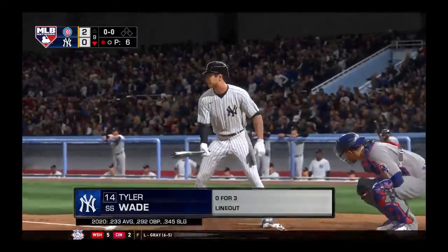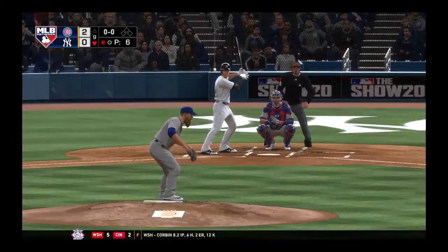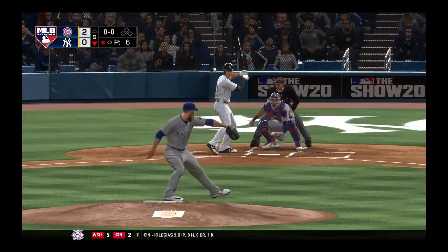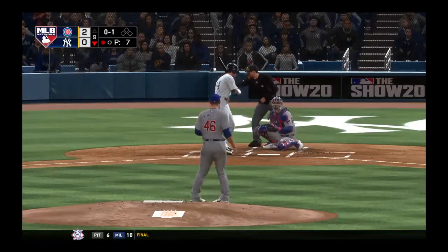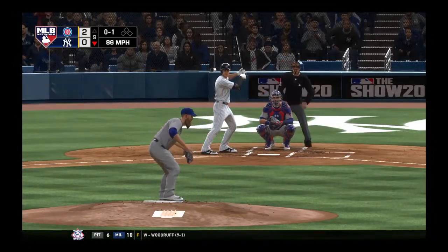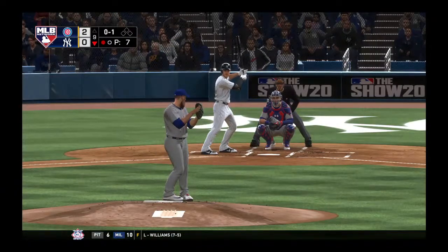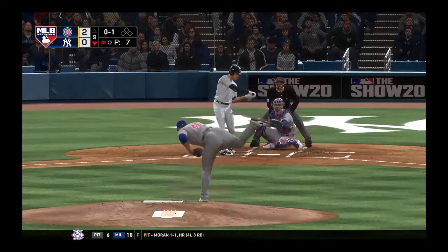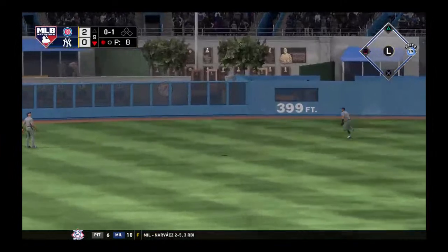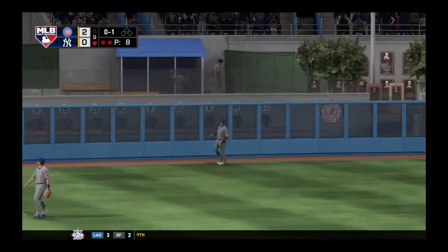And that'll bring up Tyler Wade. It was a flyout for him in his last trip. He's ready. Here's the first offering. And a high strike to begin the at-bat. It's 0-1. Lifted the other way out to left center. Center fielder on the run. He gets there and makes a fine running play for the second out.